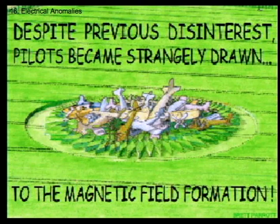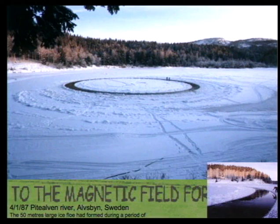Okay, I've mentioned pilots. There's certainly one plane that's actually crashed as a result of going over a crop circle formation. And just a little set on some of the ice circles and snow circles that appear in winter. This one in Sweden, some of them are explicable in terms of eddies in the river, but a lot of them have no obvious explanation like that.